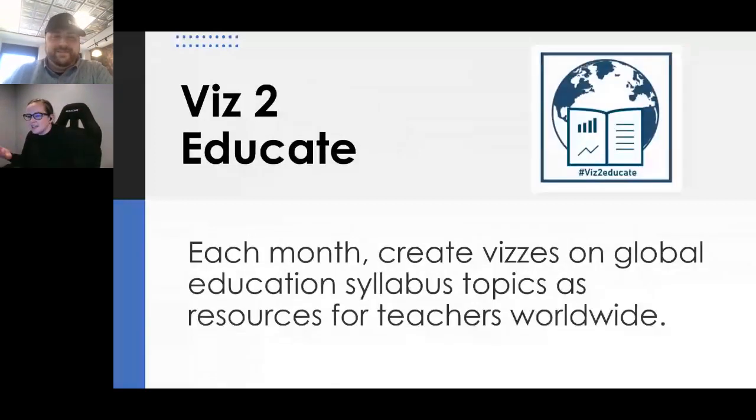Viz to Educate, again, this is very similar to the last one, but each month create vizzes on global education syllabus topics as resources for teachers worldwide. So this is helping teachers find resources about data or data literacy.